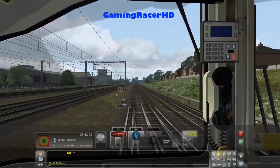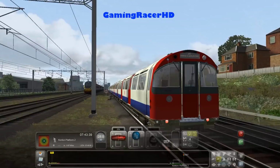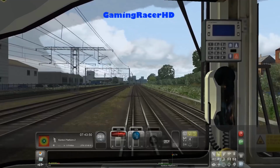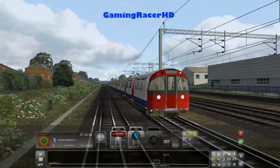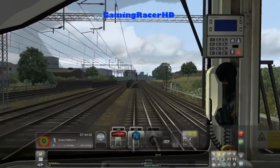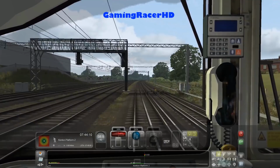Anyways, the next station is Kenton. We can change for London Overground services. Another Pendolino service. Very nice. The question is, can we take a nice screenshot? I'm not too sure what screenshot we should take for the thumbnail. I'm guessing one at one of the underground stations. Maybe one of our Pendolino and another Northwestern Railway service. That would be pretty cool.